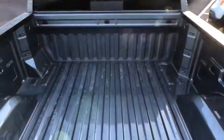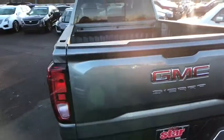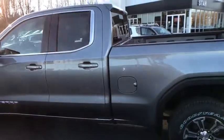universal garage door opener, center armrest, trip computer, power door locks, heated steering wheel, compass, power windows, electronic stability control, HD radio, remote keyless entry, dual zone climate control.